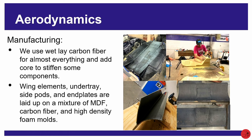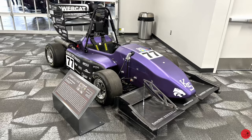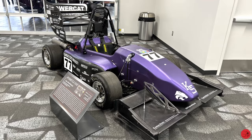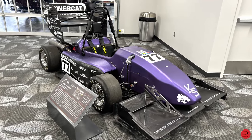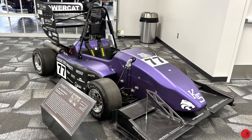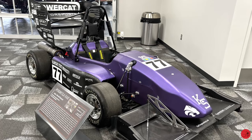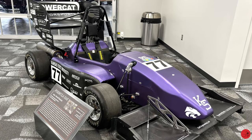We coat them, we spray them, and then we lay up carbon on top of them. And then we actually vacuum bag them and pull resin to cure the parts. And that's pretty time consuming. This car had about 18 parts that we did, so that was a total of 18 vacuum bag layups. And we were able to complete that, obviously, in this semester. That's all I have. I'll hand it off to our chassis lead.